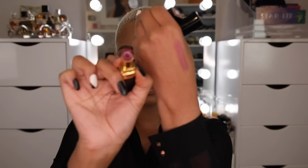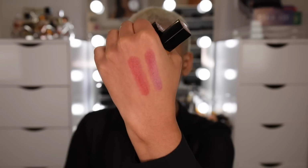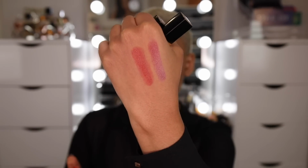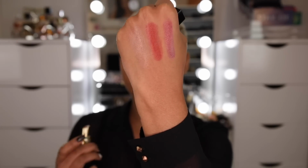That's what it looks like. And as you can see, the lipstick is very, very hydrating. So it has a very glossy finish, perfect for people with dry lips. And then this is the red. And you guys know Chanel is very famous for their red lipsticks. And then this is Boy, which is everybody's favorite nude. You can really barely see it. It has a very soft finish. I feel like you could also get away with having this in your bag every day for even days when you're not wearing any lipstick.